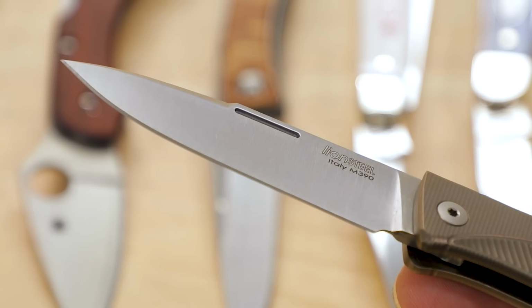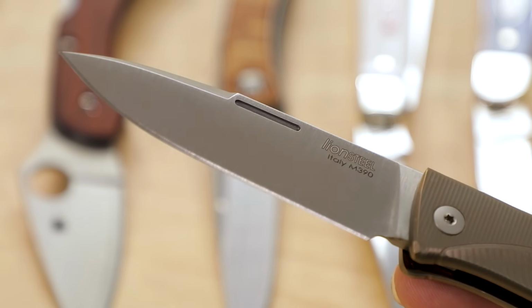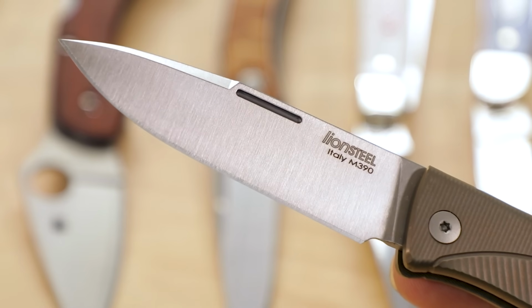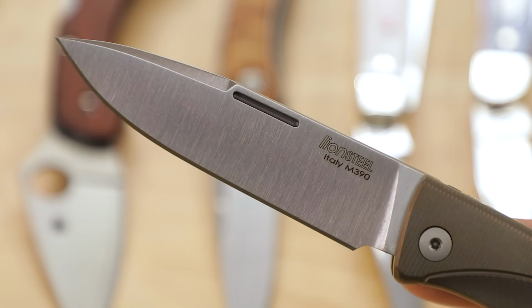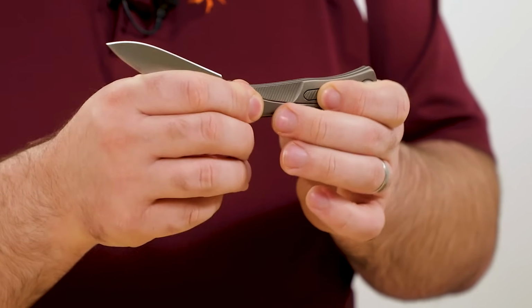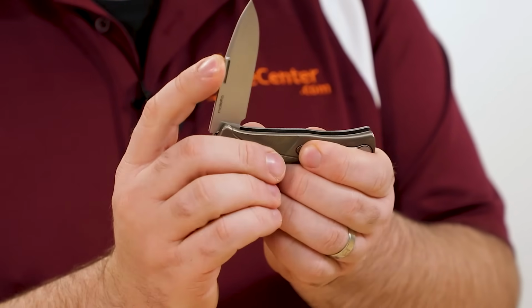The blade is M390 steel, a little bit over 3 inches long, with a nice crown spine. It's also got a full flat grind. It's really built for slicing and high edge retention. There's some really good snap to the action too, with a nice half stop along the way.